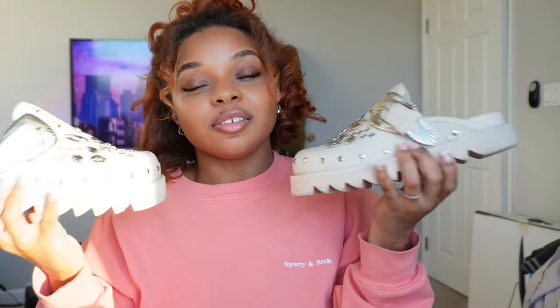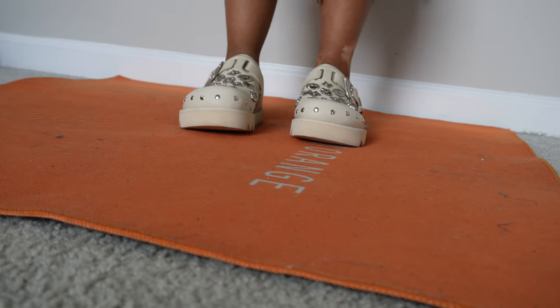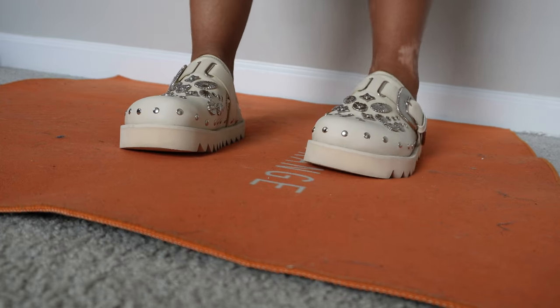But I've seen these so much, and I used to see them in black, so when I saw this color, I was like, okay, yeah, I gotta have it. Because I didn't want the black ones, they can be kind of a little gothic, a little intense. And I think they're still really nice, but as far as my style, I felt like the cream color probably worked a little bit better in my closet.